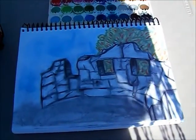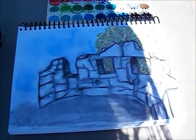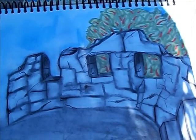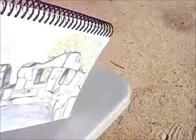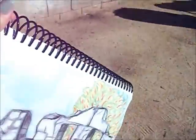Okay, so here's what I have of my little ruins. It probably took me, I don't know, 10 minutes to draw. Let me show you in the light. I know it's really sunny. So yeah, that's my little ruins that I drew.